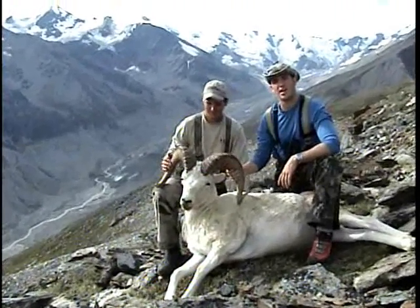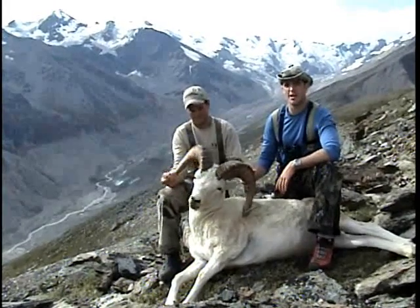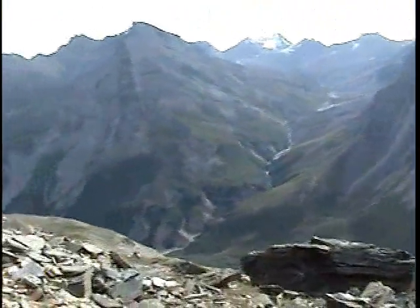And just an awesome feeling to have your hands around these horns in such awesome country that we're in right now. You can see the backdrop, and if you zoom over right over there to the left, you can see on that ridge is where we started our hunt from yesterday.